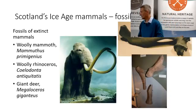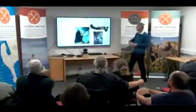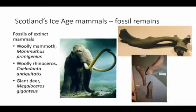And we do have fossils of species which are globally extinct today, which is the woolly mammoth, which I'll come to talk about later. Also the giant deer. This is part of the skull and one antler. This was actually found in the River Cree, so it came out of those river gravels that I was talking about. And these are the leg bones of a woolly rhinoceros, which was found in Stanley in Ayrshire. Again, I'll talk a bit more about that later on. So these species you can't find living anywhere else in the world, but the others we've talked about do occur elsewhere in the world today. But they often have much more northerly distributions because they're Arctic species. Next slide, please.